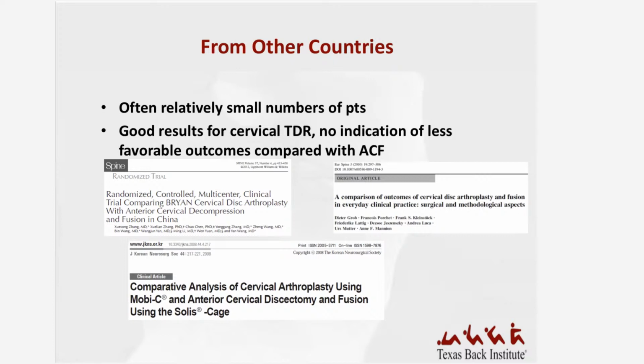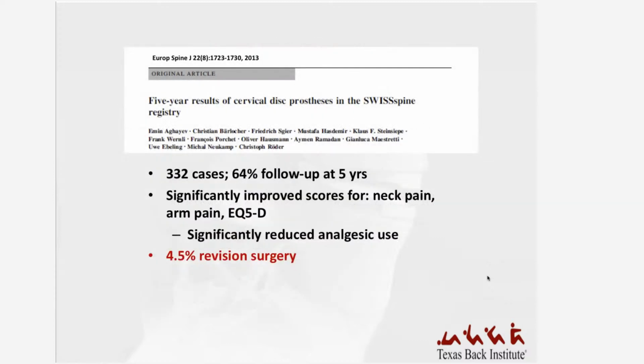And also we have data from multiple other countries that show the results are never less favorable compared to the ACDF. We also see in this study that with 330 some cases follow up at 5 years, there's only 4.5% revision in the arthroplasties.